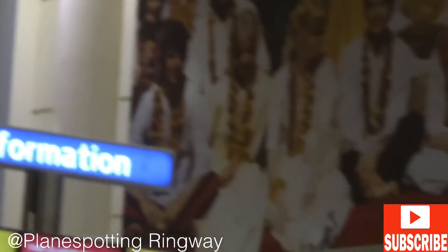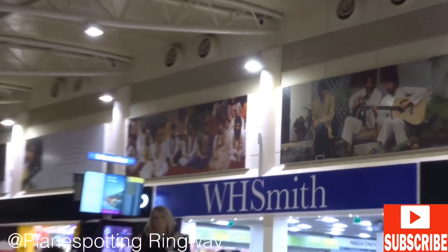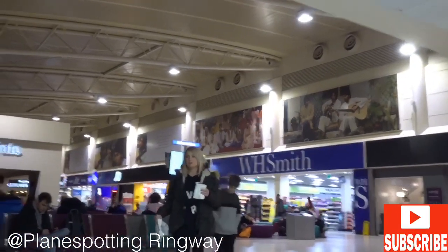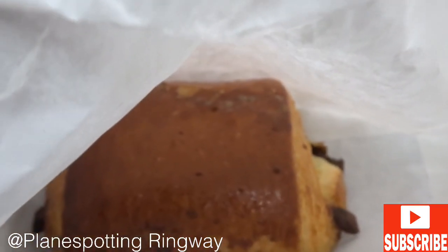As you all know, the Beatles are from Liverpool, and there must be hundreds of pictures and quotes, especially from John Lennon, on the wall. For breakfast, I decided to have a pain au chocolat.